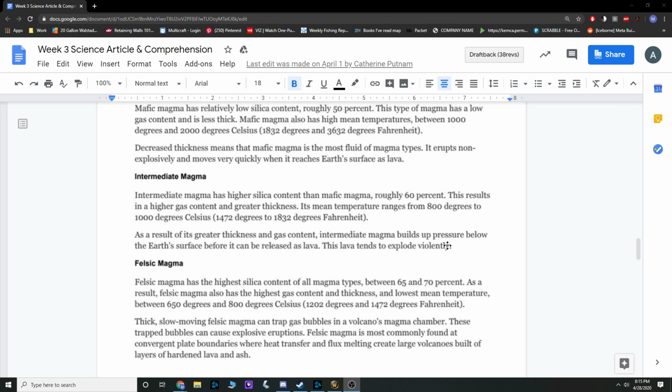This lava tends to explode violently. So that's the real fun one, right? It's not as hot, but it's real thick. So it'd be more like if you had, instead of chicken broth, something like potato soup, or something that's a bit thicker. And that's going to build up pressure, and then it blows up.